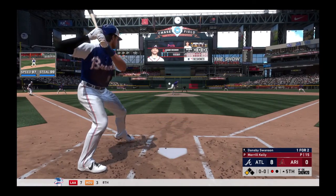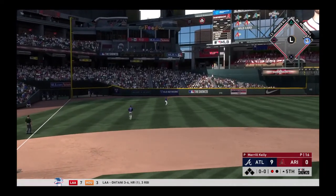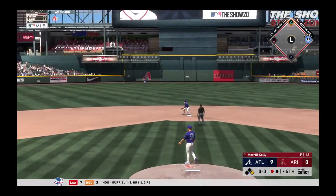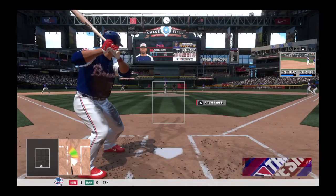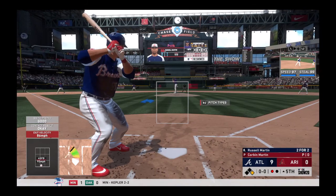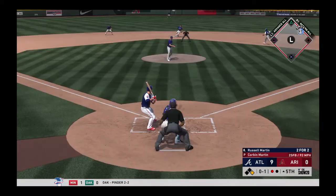Dansby Swanson lining up to hit. He swings and grounds it to short. And that's through into left, a base hit. And they'll extend their lead even further as the run comes in to score from third, make it 9-0. Corbin Martin gets the call to pitch here, and he'll try to sort this mess out. He's going to try to at least eat a couple of innings for his guys.